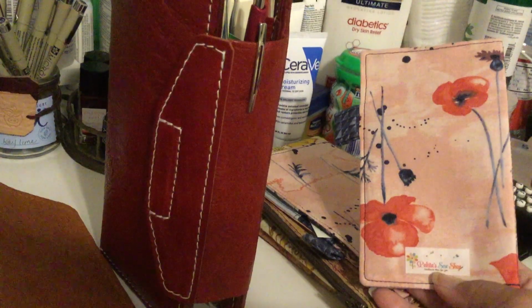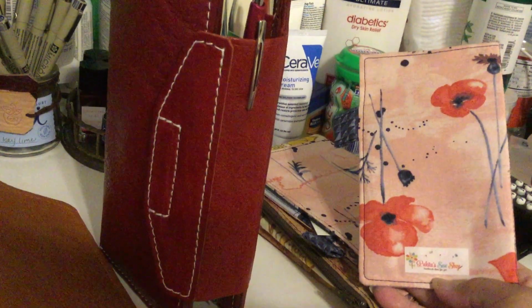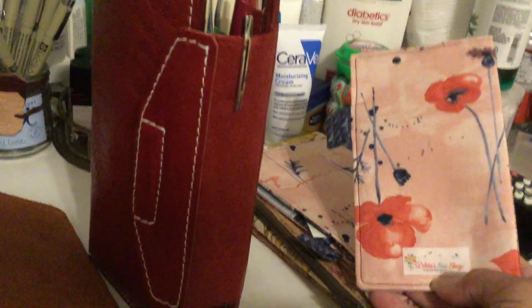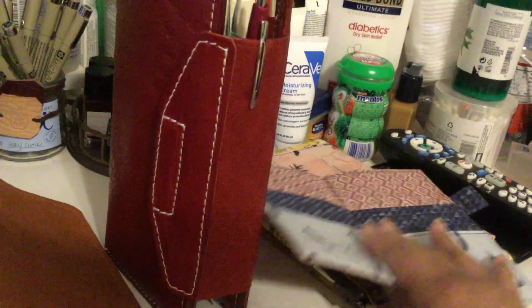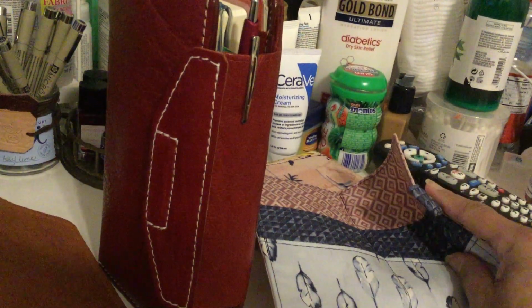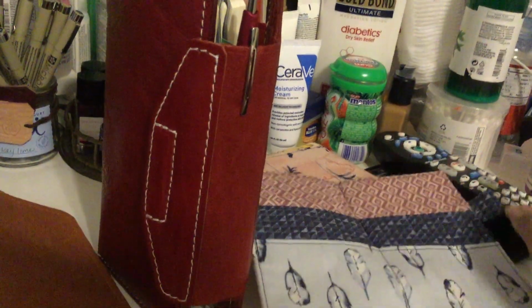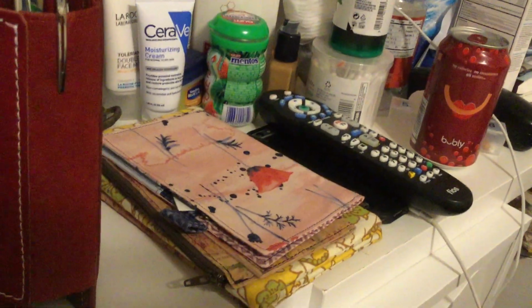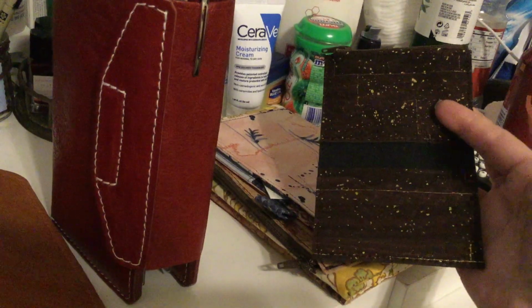PakitasSewShop. She's a fellow sparrow. Maita is her name. She sews these. It does not have a zip pouch, but it's a cute wallet insert. Hers automatically, you have to choose whether you want a pen loop or not. Nississa, you have to tell Nississa you want a pen loop. Otherwise, she won't give you one.